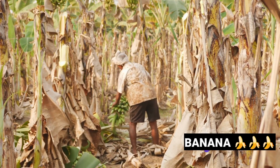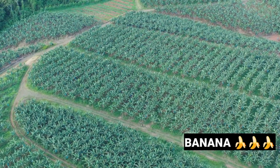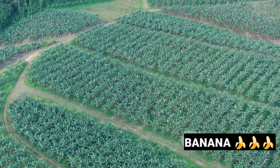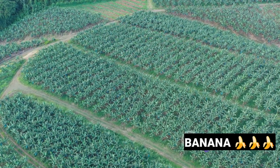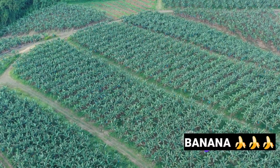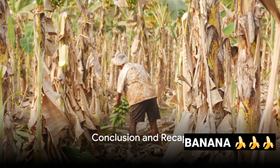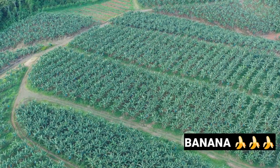So, the next time you're in the grocery store, remember that the humble banana has traveled quite a distance to reach you. And who knows, you might even find a new variety to try. From the Cavendish to the Manzano, there's a world of bananas out there waiting to be explored. So, that's the fascinating journey of a banana from the ground to your grocery store.